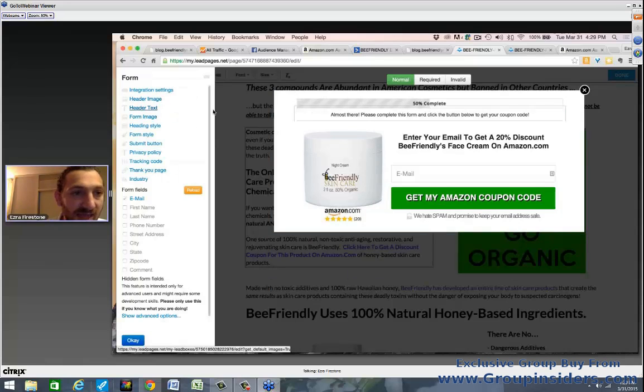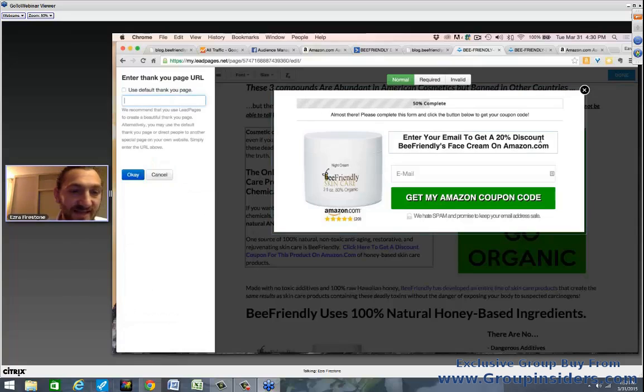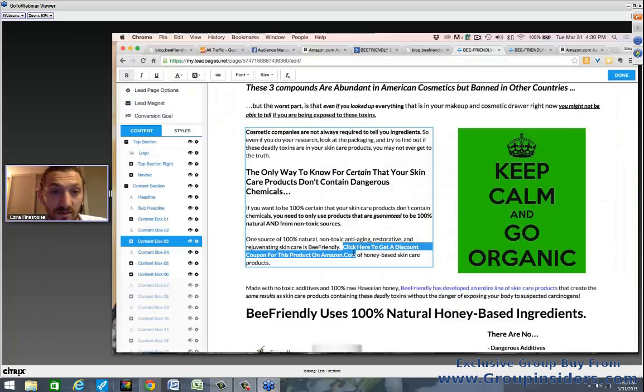But if you use an integration like Aweber or something like that, you can have it be that when they enter their email address, they actually get put on an email sequence that says, "Hey, thanks for opting in. Here's your coupon code." So you need a thank you page, right? If you're doing the opt-in version, you need to come over here when you're editing the opt-in form and actually edit the thank you page and set a thank you page. It goes without saying that you also need to create a coupon in your Seller Central account so that you have a 20% discount to give these people when they opt in.